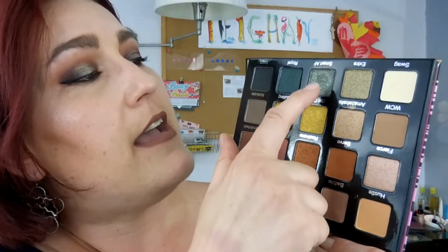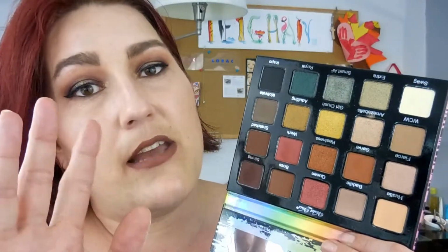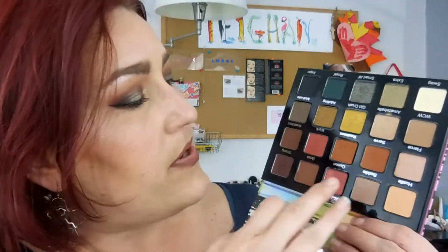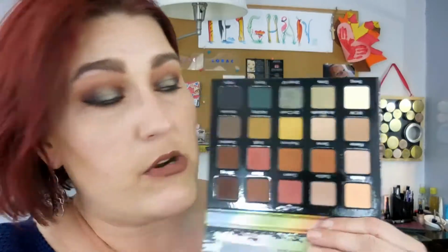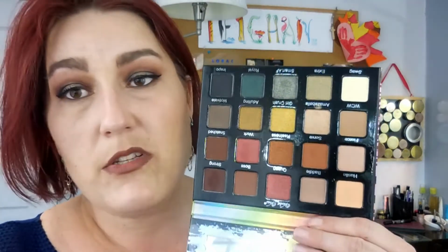And then I've got Smart AF on the middle section right here for a halo eye. And then I've got this color, Swag, just on the dead center of that. I put Batty also underneath my eye in the lower lash line. I think this palette is so pretty.